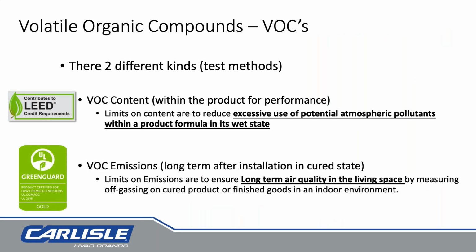So we're done talking about the overall offering of our products, but what I wanted to talk about with you today is volatile organic compounds, VOCs, and explain some of the differences because there are actually 2 types of VOCs. There's VOC content, and VOC emissions. Content is VOCs in the product in the wet state that are there for the performance of the product. These are watched and controlled due to controlling potential atmospheric pollutants. VOC emissions, on the other hand, are about the long-term emissions of VOCs from the product after it is cured.